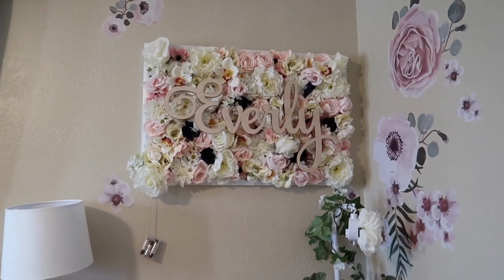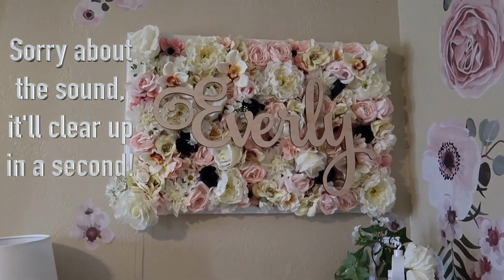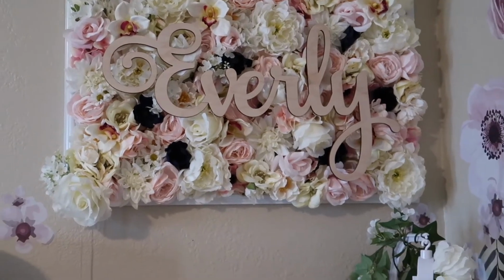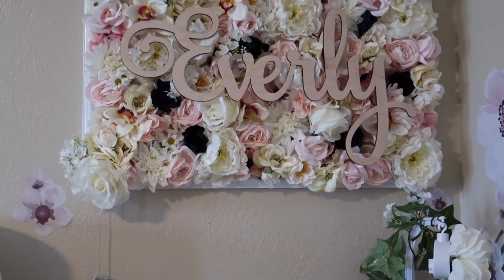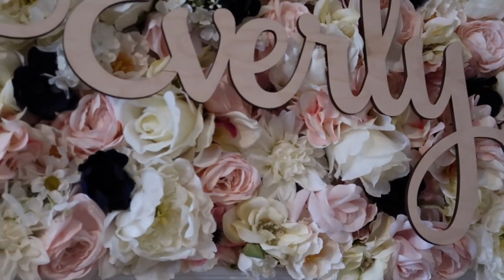Up top, it is, I don't know what you'd call it. It's a name sign that I made for her. So I didn't cut out the wood. I did order that from Etsy also. But the background part of it, I actually made myself. This hanging piece here is something that is normally actually glued.